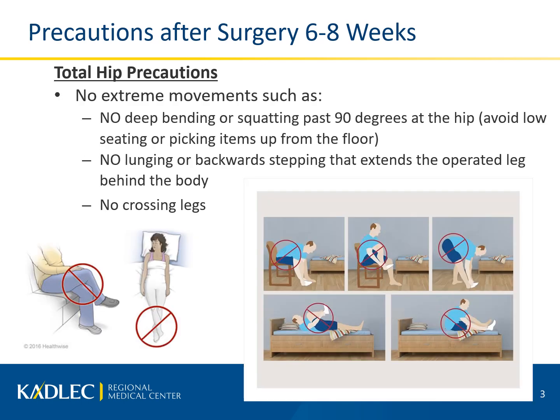You should also avoid extreme movements, such as no deep bending or squatting past 90 degrees at the hip. Avoid low seating or picking items up from the floor. No lunging or backward stepping that extends the operated leg behind the body, and no crossing of the legs.